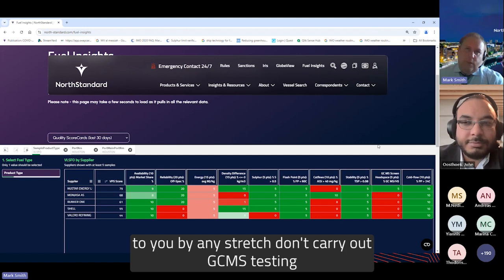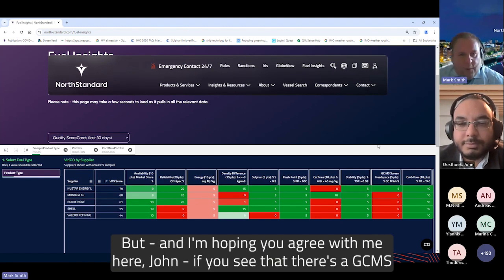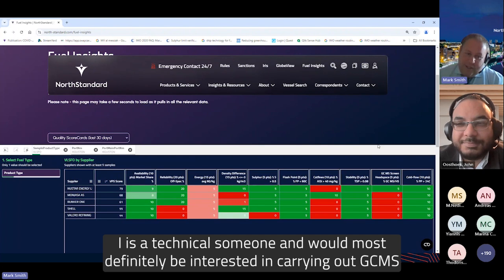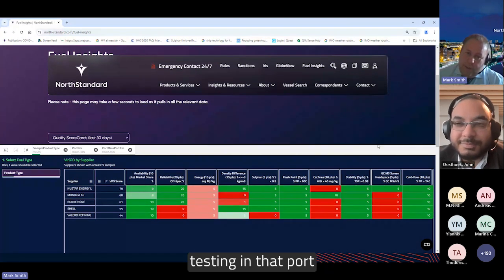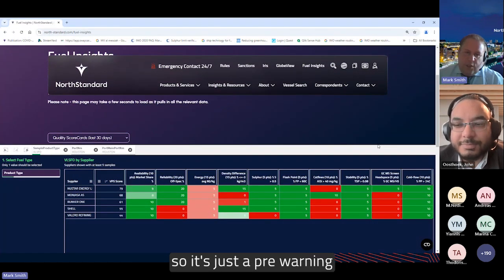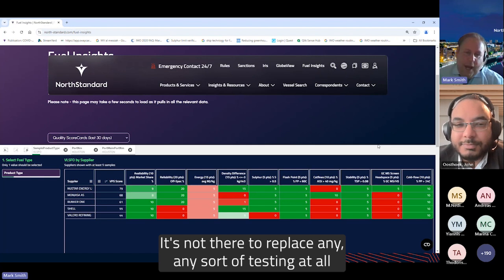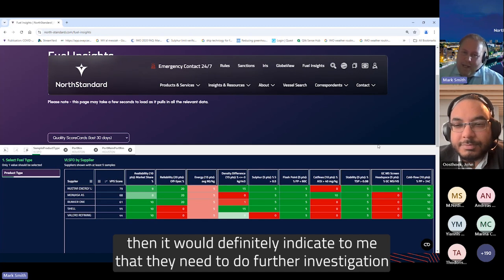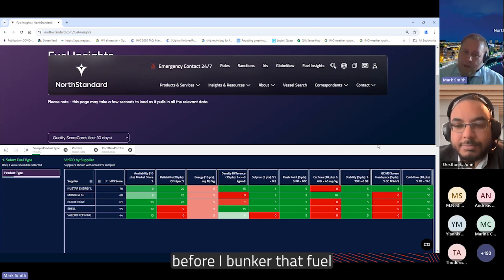We're not trying to say to you by any stretch, don't carry out GCMS testing. But, and I'm hoping you agree with me here, John, if you see that there's a GCMS caution rate on a port where you're going to bunker fuel, I as a technical superintendent would most definitely be interested in carrying out GCMS testing in that port, or I may be tempted to look at other fuels. So it's just a pre-warning. It's not there to replace any sort of testing at all. But if I did see red on this GCMS caution, then it would definitely indicate to me that I need to do further investigation before I bunker that fuel.